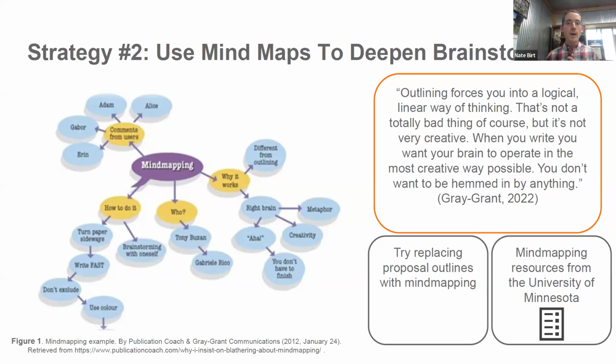My friend and fellow writer, Daphne Gray Grant, who I have quoted here, says that outlining, in that traditional five paragraph essay, to be very remedial, forces you into a logical, linear way of thinking. That's not a totally bad thing, of course, but it's not very creative. When you write, you want your brain to operate in the most creative way possible. You don't want to be hemmed in by anything. So, on the illustration that I've shared courtesy of Daphne, you can see that you basically are building thought bubbles.